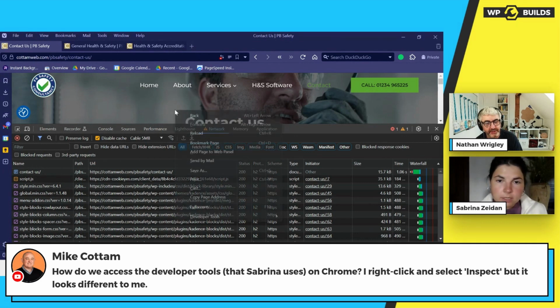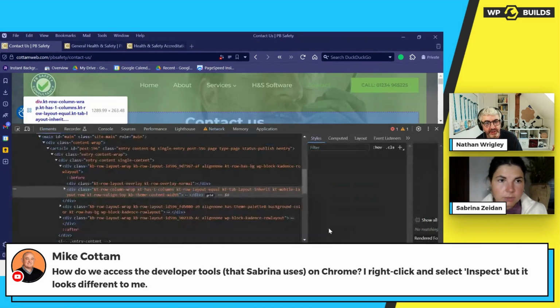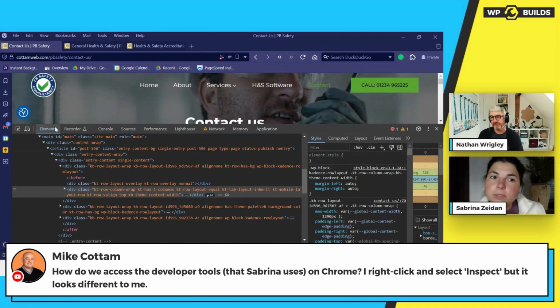So right click, inspect, right? It will open the Elements tab.